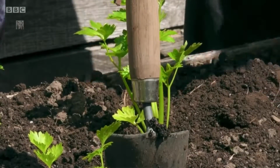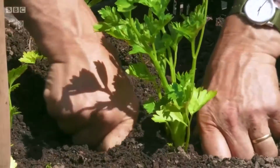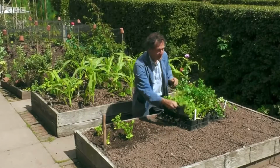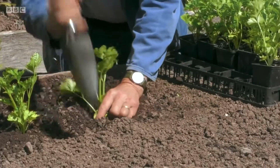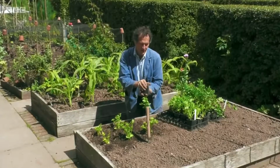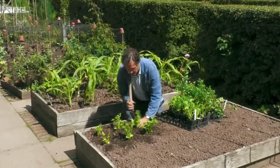Celery is one of those vegetables that people either love or hate. I love them. And it stores quite well in winter. These will go on probably till Christmas time, unless it's really cold. Although trench celery does keep better because it's insulated from the cold by the soil that's all around it. It's actually part of the carrot family. So when you're growing them in a rotation, just think of growing them alongside carrots or parsnips or parsley. They're all members of the same group.